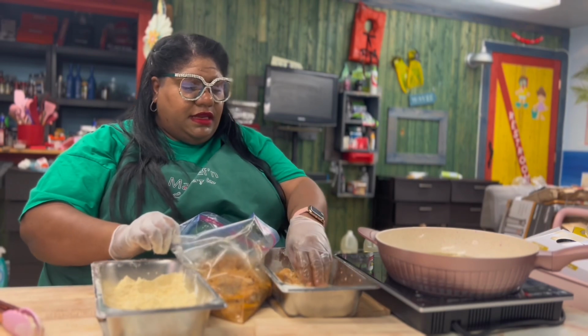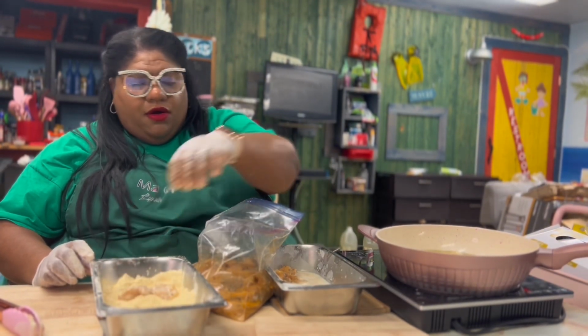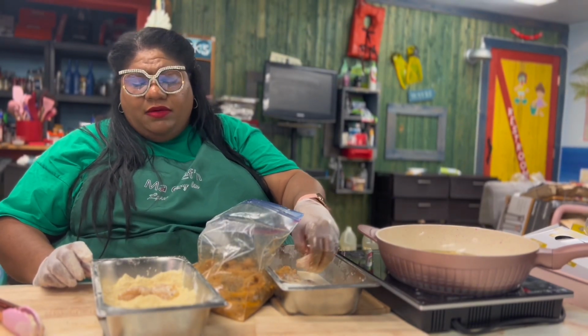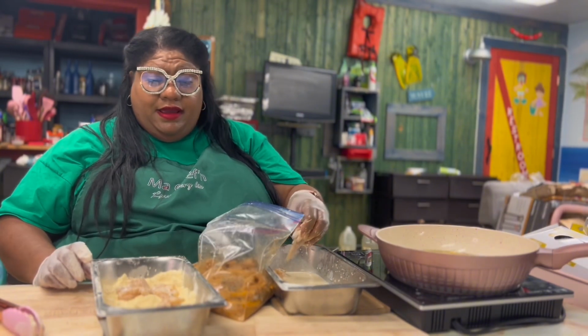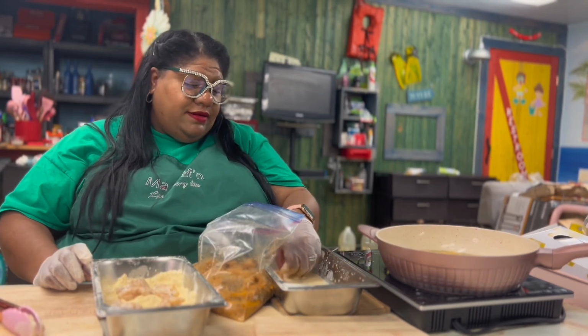And I will continue putting my wet in here until I get everything all fried up. And I'll come back and show you what that looks like when it comes out. My husband's going to be a happy person today. He's a catfish loving man.